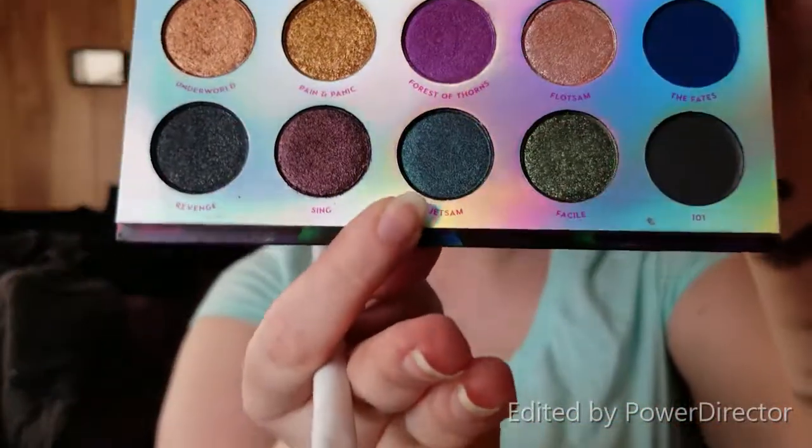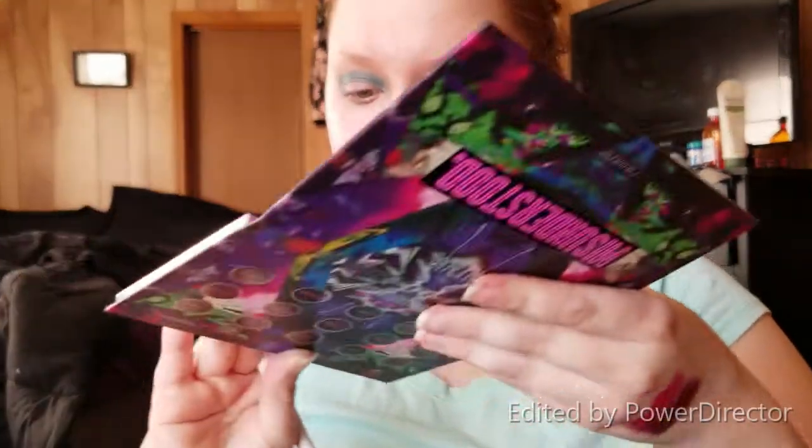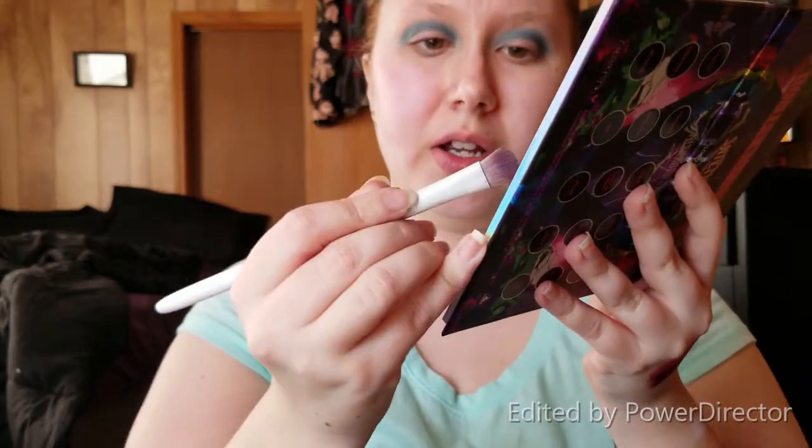So, next, I'm going to see if I can take a brush and get one of these sparkly shades. I'm going to try to go in with Jetsam. It's that kind of duochrome-y purpley blue, and I'm just going to pat my brush in there, see what I can pick up, and see if I can pat that on the lid.